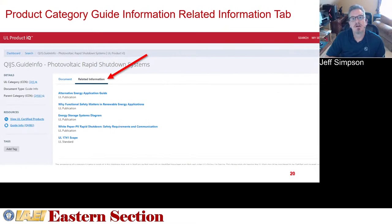I mean, if we were looking at panel boards instead of photovoltaic systems, we'd be under a different product category, and then you'd be able to click related information and find data and documentation on, hey, what happens if somebody taps a bus bar in a panel board? Do I need an evaluation? Is it okay? Is it allowed? Things like that. There's a lot of different publications that we put out there that provide further information to code authorities and engineers and installers, and it's all under these related information tabs whenever you get into the UL guide information.